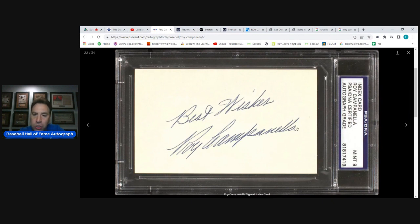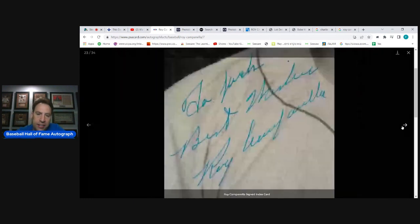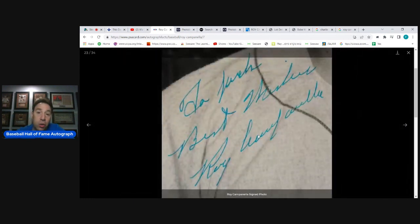And again, usually the A comes down. It doesn't loop back up. I wish all Campanella pre-accident signatures didn't loop back up. Some did, and we're going to show why in a second here. Again, this looks like an earlier autograph because there's no break between the R and the C, but it's still a nice right slant going up.